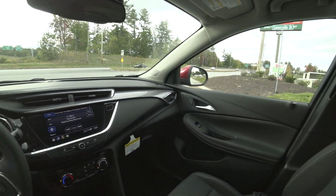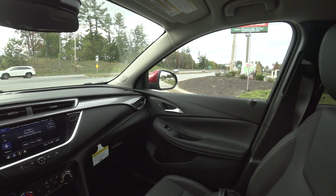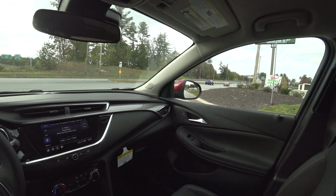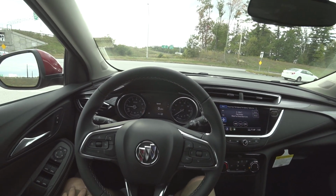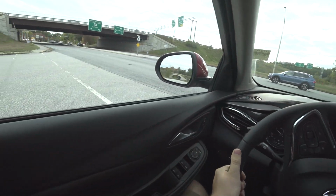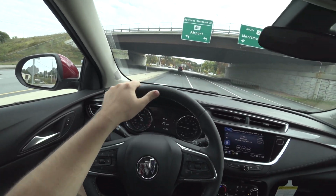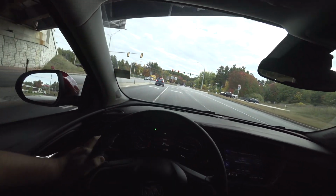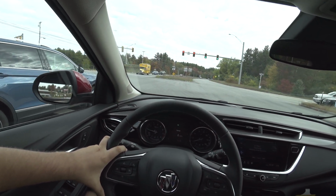Except when it shuts off in auto start stop. Then it sounds like nothing. It sounds like me talking. But as soon as you lift your foot off the brake, it starts right up. Or you have to really just kind of release pressure and it will fire right up. I've also found if you go to decrease the temperature, if you're getting too warm in here, it will turn the engine back on to help power the air conditioning.